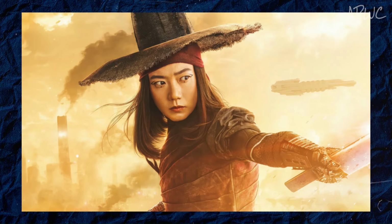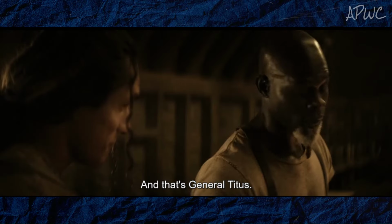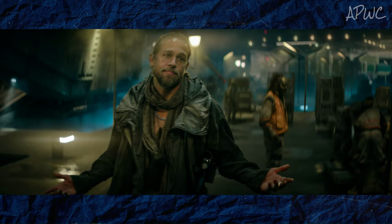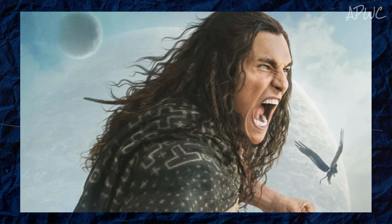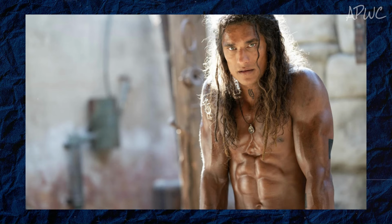Doona Bae as Nemesis, a cyborg swordmaster. Djimon Hounsou as Titus. And that's General Titus. Ray Fisher as Darrian Bloodaxe. Charlie Hunnam as Kai, whose character writing was brilliant and pretty unpredictable, or was I not paying attention? Staz Nair as Tarak, who occasionally reminded me of Matthew McConaughey but is super ripped and chiseled.